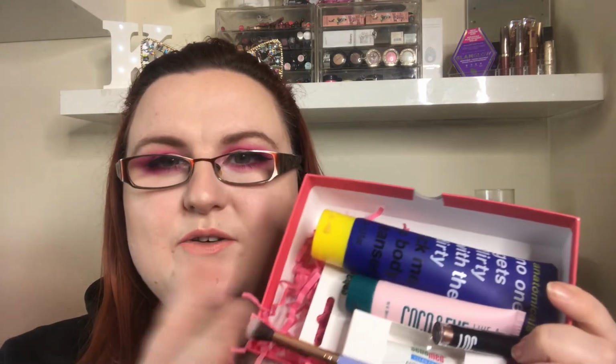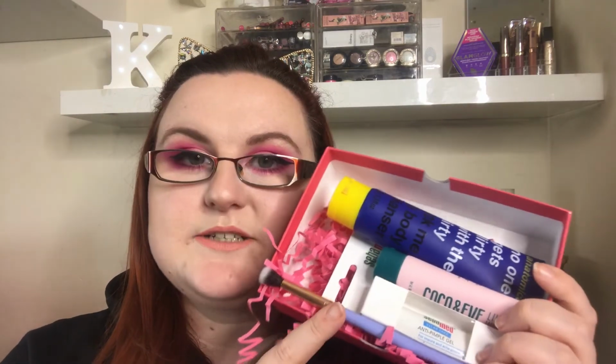Yes. That's this month's Birchbox, and I think it's okay. Some of the things I wouldn't use, like the shower gel, I normally have my own favourite shower gel. The mask I do like. The anti-pimple gel I would give to someone else, I wouldn't use it, but I do like the brush and then the liquid shimmer shadow. I do like that as well.